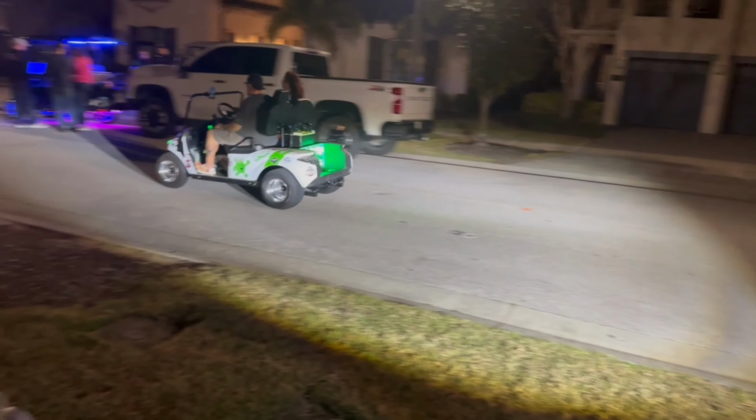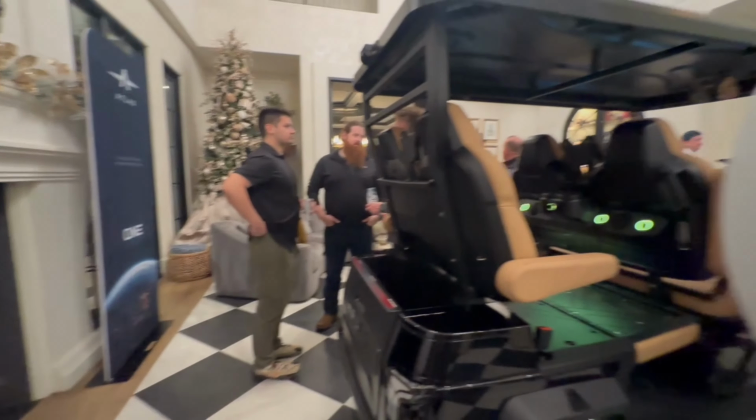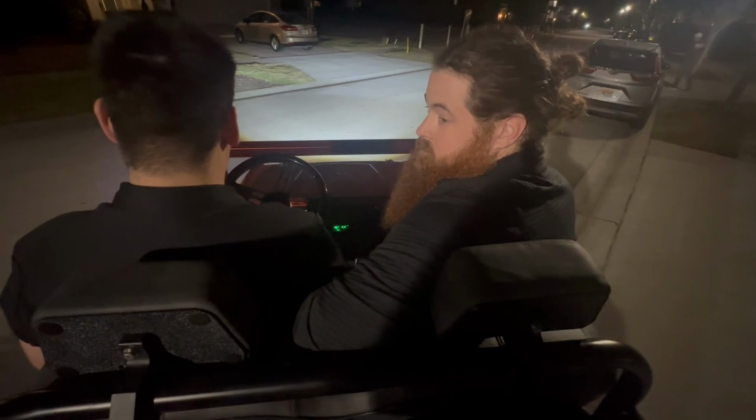The last night of the trip was the poker run. You drive from house to house, you build your hand of poker at each stop, and if your hand wins at the end of the night, you take home a prize. Unfortunately, we didn't win. But honestly, that didn't even matter a little bit.